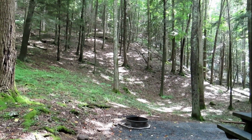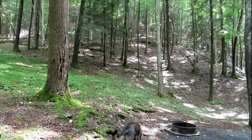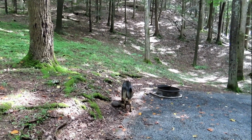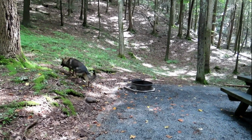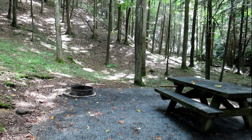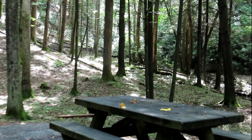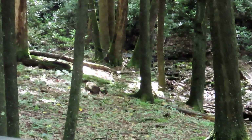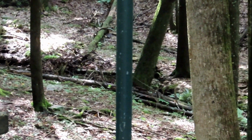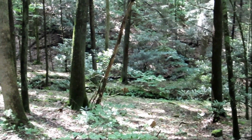To me, this is the absolutely perfect campsite. We're at the base of a big hill. We've got a really nice, even gravel picnic area. I imagine this is also supposed to be the tent area. But we've got a neat little tiny stream just on the other side of the picnic tables that comes down right next to the campsite. And it's really nice. It's just what I want. This is like the ideal.